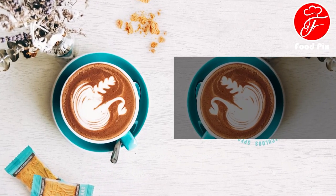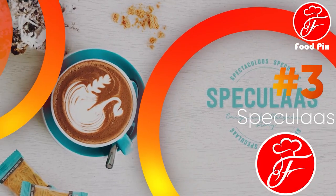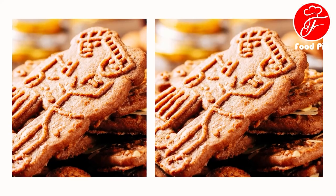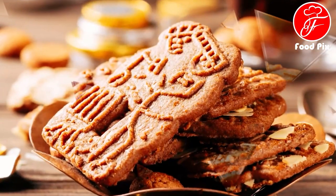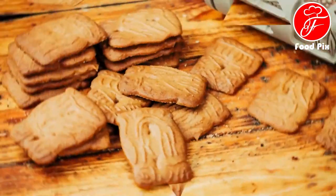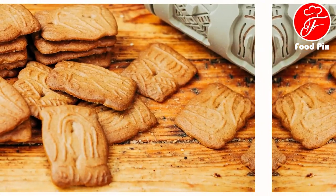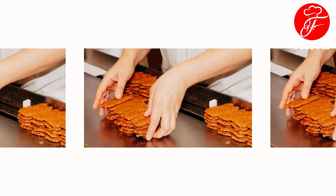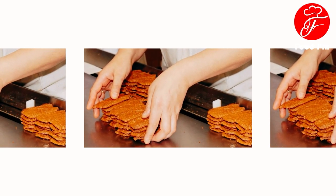We reached the last three. Number 3, Speculaas. Speculaas are spiced cookies that are popular throughout Belgium, Germany, and the Netherlands. With an intense fragrance of cinnamon, cloves, nutmeg, and ginger, the cookies are traditionally baked on the eve of St. Nicholas Day, celebrated on December 5th and December 6th.